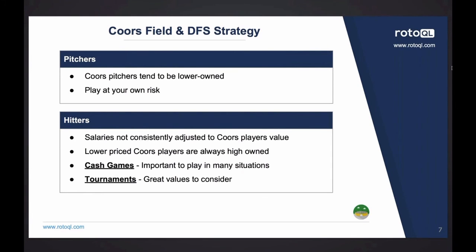And in situations where Coors Field put up 15 runs or 16 runs, people will want to recreate that. And given the matchup, it might make sense to fade Coors in that situation.